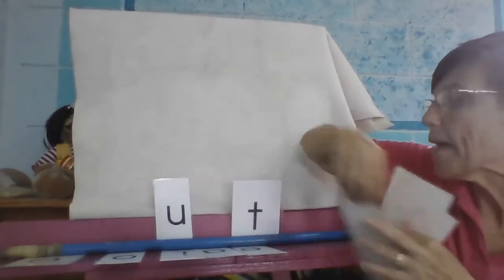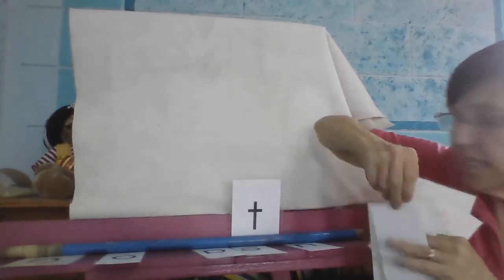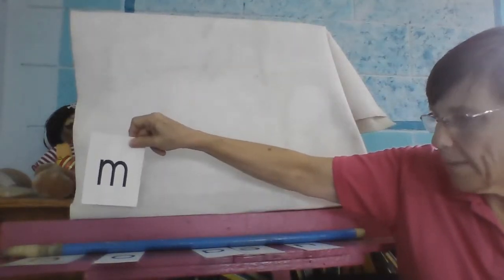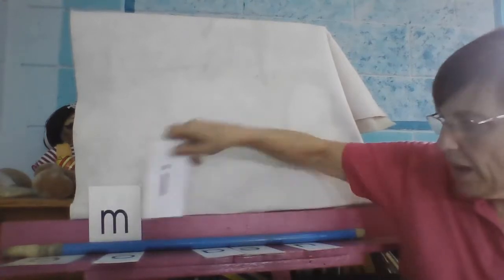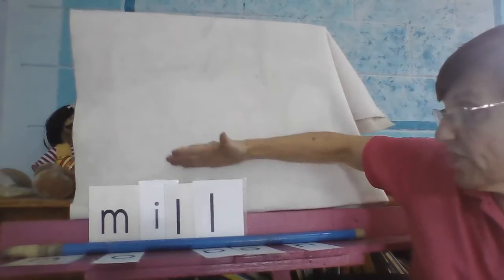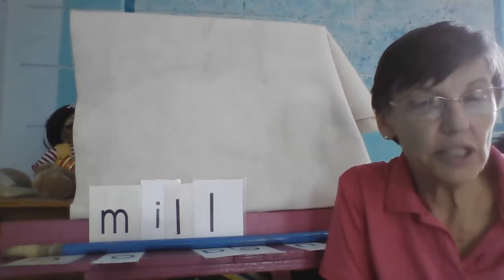Our new word is mill. Mill. M-I-L-L, mill. Remember the L at the end of the word like that? You need two L's. Mill, okay? We are going to change it again.